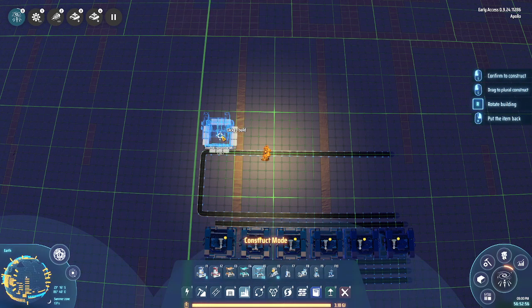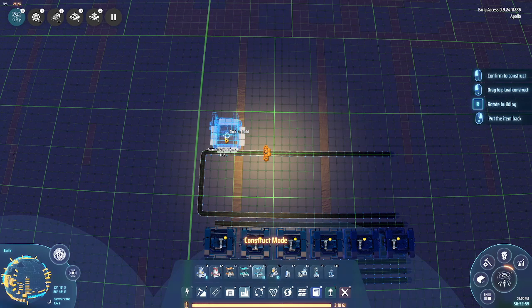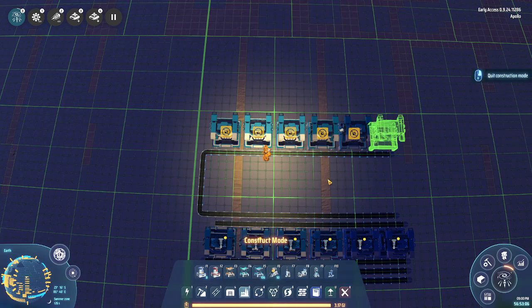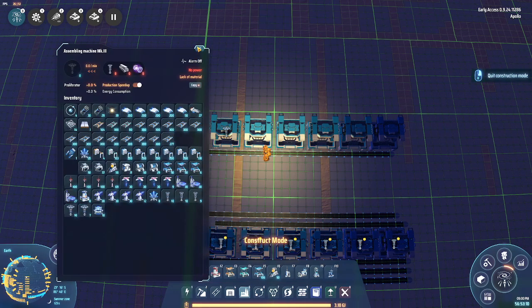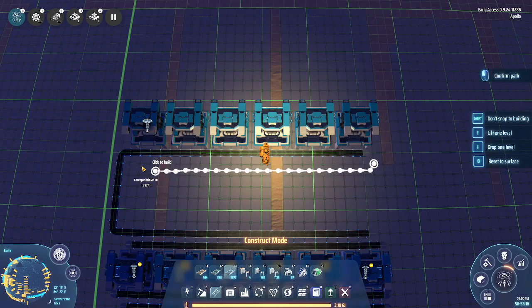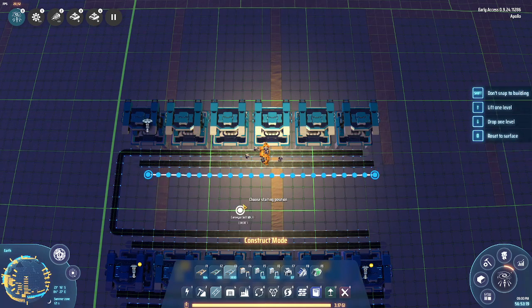Right, so the next lot of orbital collectors, next lot of constructors. Hang on, yeah, we're getting close to the poles. I think that's where my spacing issue is coming in here. Do this, and then 2 in, 1 and 2.